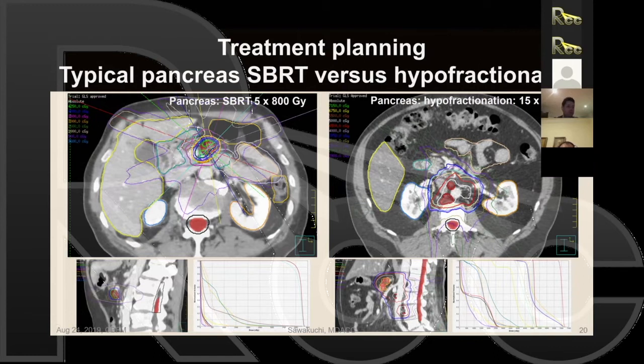A similar comparison for pancreas treatments is shown here. On the left, you have the SBRT, which is 8 gray times 5 fractions. And then the hypofractionated version of the same thing, which is 4.5 gray times 15 fractions. And you can clearly see why we choose one of these two approaches based on where our target volumes are with respect to the surrounding anatomy.